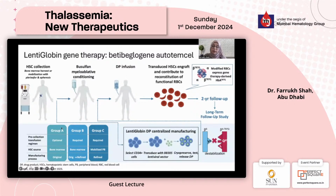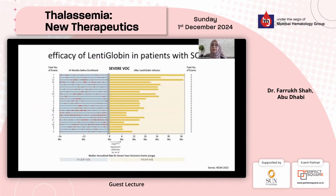Now, there were 3 different cohorts because the initial cohort had a low level of transfection as the technology was being developed. And in the final cohort, the modification and manufacturing processes had improved so much that the viral transcription was extremely good, and patients got a very high vector copy number with a really good transplant outcome. What you can see here in the sickle cell patients is the number of VOC events occurring prior to transplant and the absence of VOC events occurring post-transplant.